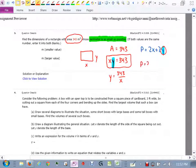So my perimeter is 2x plus 2 times 343 over x. And now I'm going to clean that up over here. And my perimeter is now a function of one variable. So I get 2x plus, I can just multiply that 2 straight across. So 2 times 343 gives me 686 over x. Now I'm going to need to take the derivative of that.